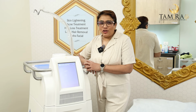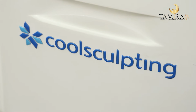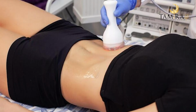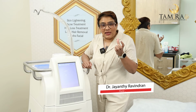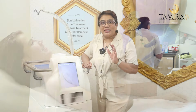If you are considering a non-surgical option for fat reduction, then this particular medical equipment is called CoolSculpting. This is a brand which uses cryolipolysis as a technology for fat reduction. There are multiple technologies available in the non-invasive spectrum for fat reduction, which can involve radio frequency, ultrasound and cryolipolysis, even injectables. But that is minimally invasive, where they inject certain chemicals to lyse the fat. But a purely non-invasive but definite results oriented technology is cryolipolysis.